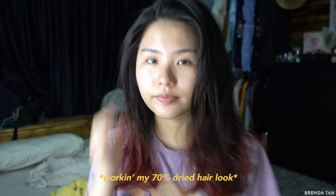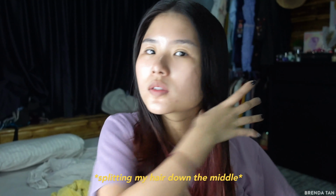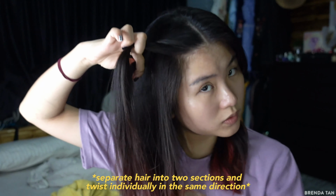So I do like to do overnight curls also because it prevents heat damage because you don't have to curl your hair, and it saves you a lot of time in the morning. So what I do is I leave my hair about 70% dry. I wouldn't recommend any damper than that because it's difficult for it to dry. Even in the morning, you'll get it a little bit damp. And then what I do is just split my hair down the middle and I start rope braiding.